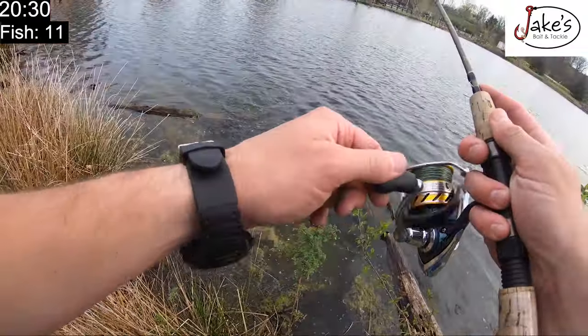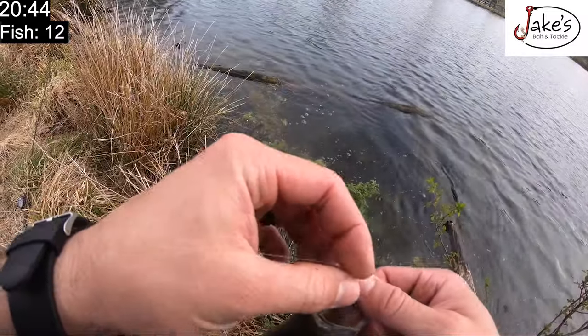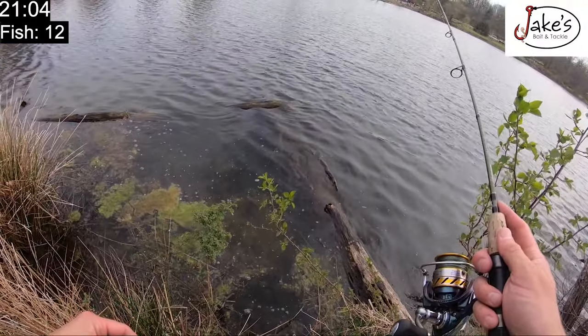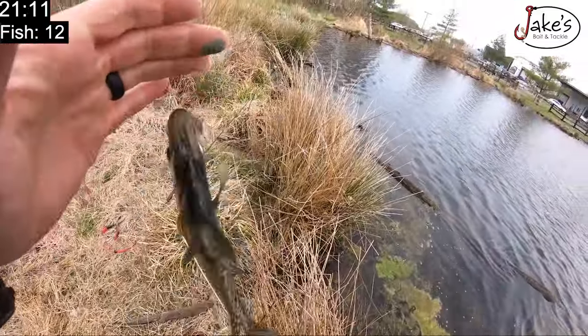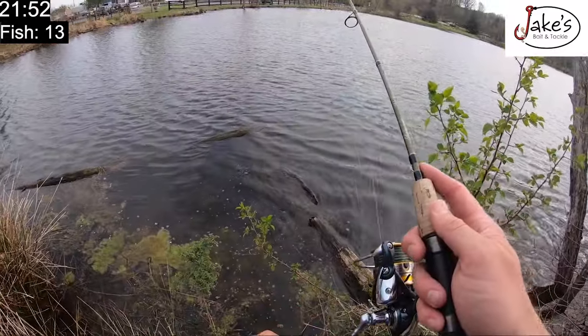Got another one. Number 12. Beautiful, beautiful crappie. Jiggle it, jiggle it. Keep the rod tip up, jiggle. Look at him. Ouch. 13 spots. Can I get 15 off this one tree?